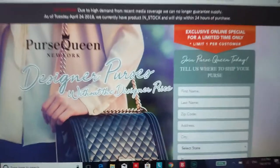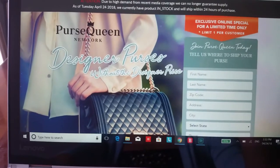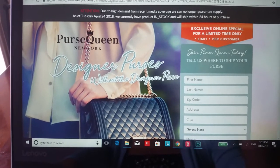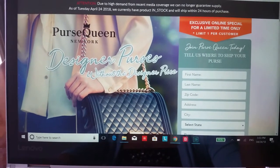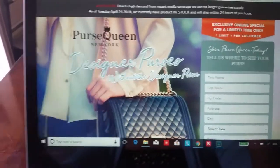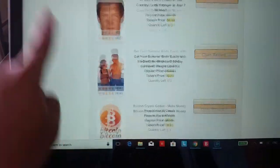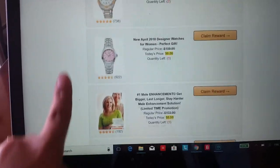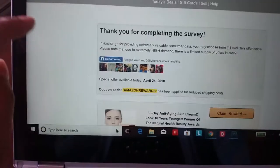So this is real, guys, this is not a scam, because at first I was kind of skeptical about putting in my card, but since it's only $6.99 shipping, I gave it a try, and after a couple days, not more than a week, I received the reward. So yep, that's the one I got. I already got my purse, so I'm looking forward to my new purse. I only claimed one. I think you can claim as many as you can here, but you need to pay $6.99 or $5.99 something for the shipping. So that's how it works, guys.